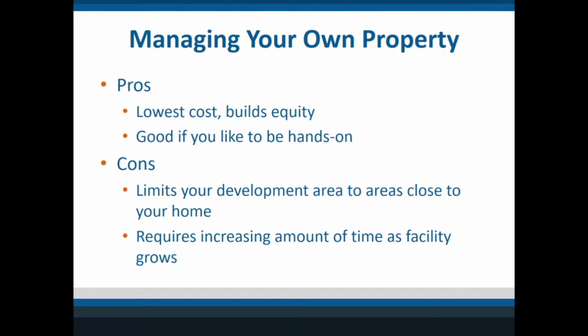So managing your own property, doing it my way: lowest cost, builds equity, if you like being hands-on, because I'm kind of that guy. I like fixing things. I like doing stuff myself. That's great. One of the big problems with managing it yourself is that my property is less than a mile from my house, so when someone's got a problem, I'm right there. But if you're looking for opportunities in a wider area, it might be pretty difficult to do it yourself.